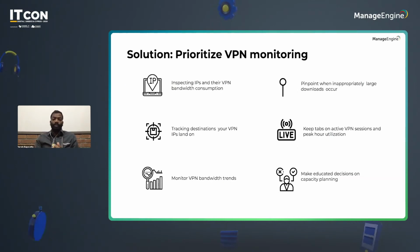And also, you need to keep a tab on active VPN sessions during the peak hours. So you need to monitor the VPN bandwidth trends. You should know how many users are connected to your VPN on a Monday morning, or how many users are working on VPN on a Friday evening. What is the total number of VPN connections, and what is your peak time? During the peak time, how many users are getting connected to the VPN? By monitoring all these aspects, you can make educated decisions and do the capacity planning.